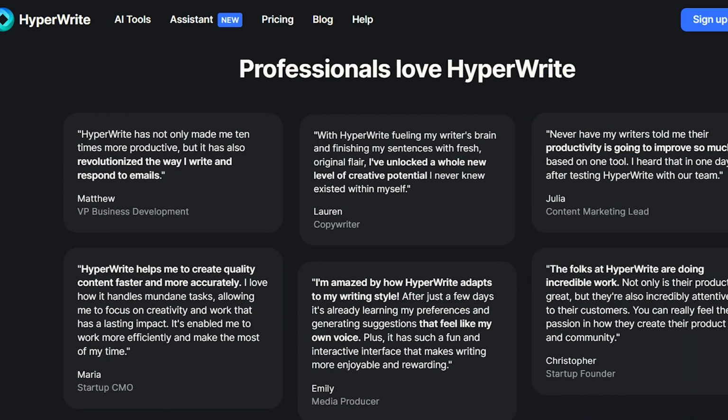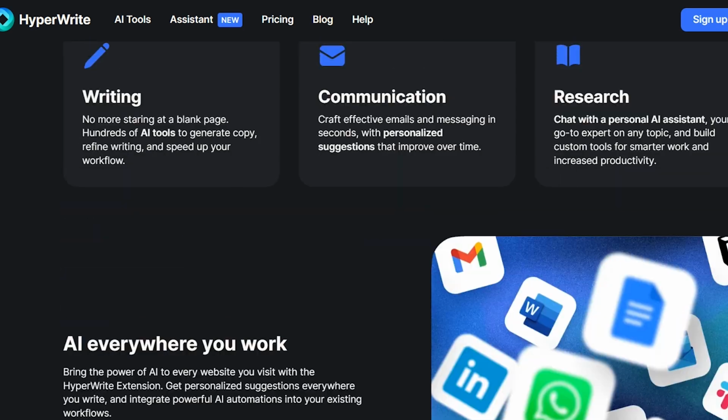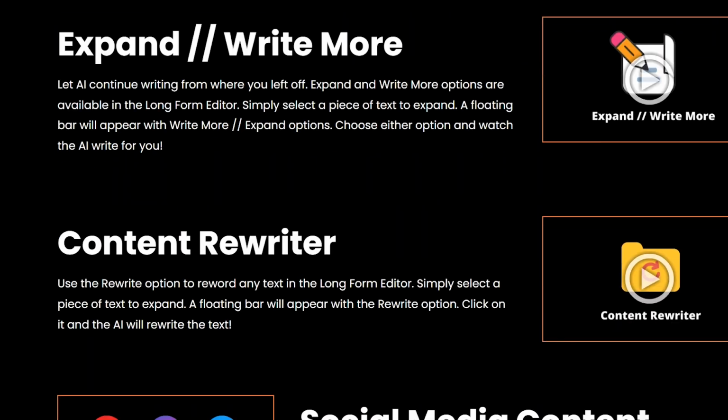In conclusion, Writecream emerges as the better choice due to its advanced AI capabilities, affordable pricing plans, and versatility in catering to a wide range of users.